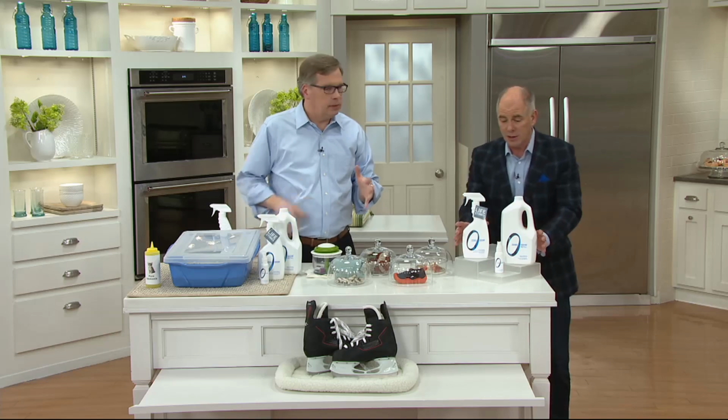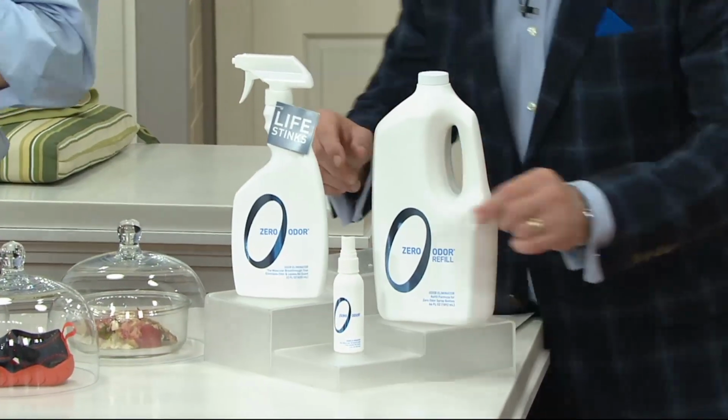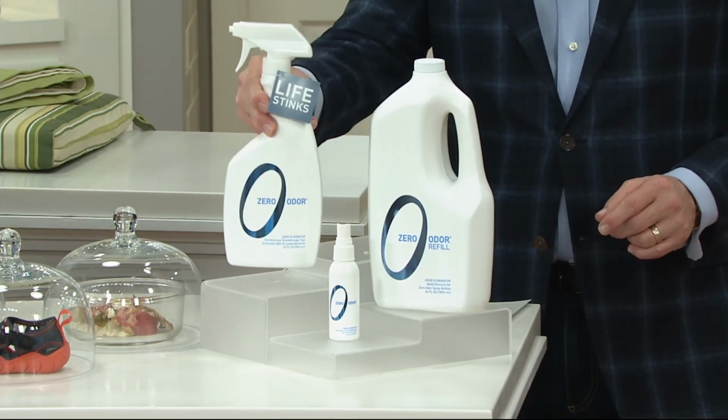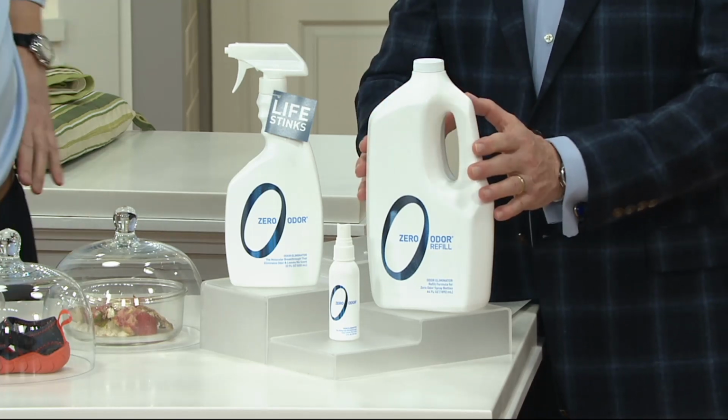And we should tell you, this is the biggest configuration that Jim does anywhere. Yes, that's true. This is a 2 fluid ounce. This is a great big 22-ounce bottle. That by itself lasts a long time. This is a 64-ounce refill.